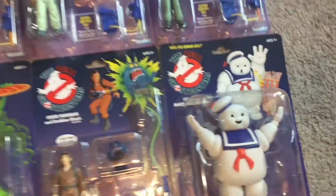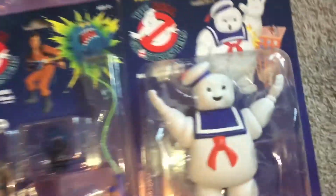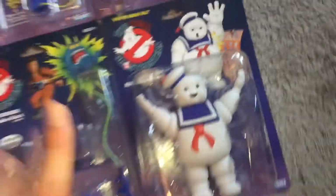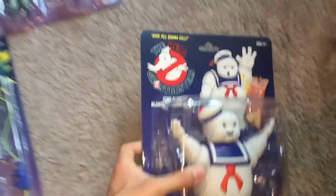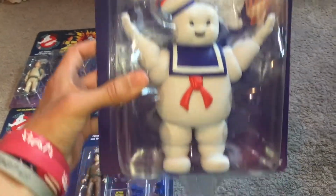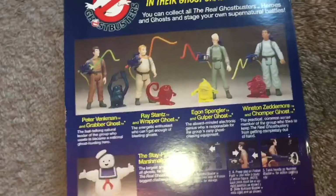But I'm walking, and I see the real Ghostbusters logo, and I go, oh no. I only planned to get Stay Puft at first, because Stay Puft can stand. And if you only have the budget for one figure, I think Stay Puft would be the one to get because of the way it looks. It still has that nice vintage feel as all these do, and the back of it has the nice merchandising for the original figures. I feel like that would have been a nice little setup.